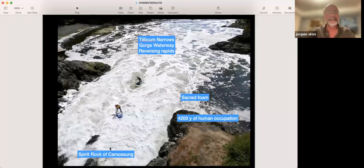Another important site in the bird sanctuary is Telecom Narrows in the Gorge Waterway, under the Gorge Bridge. And just want to show you, this is sort of reversing rapids, an unusual situation. And this is the home of the spirit rock of Camosung, which is right here. Camosung and her grandfather were transformed into a rock by Haley's the Transformer. I will show you the story in a minute. A sacred site for the Songhees, for the First Nations here.